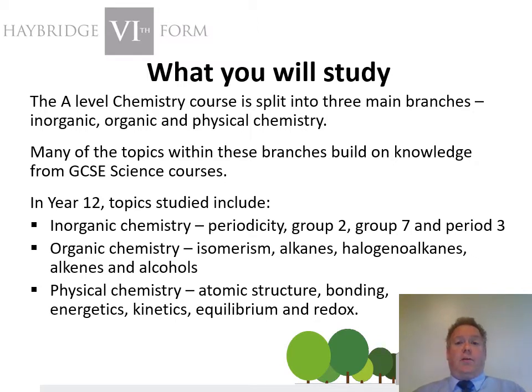In Year 12, these topics build on knowledge from GCSE. Inorganic topics include periodicity, Group 2, Group 7, and Period 3, which are linked to the periodic table content at GCSE. Organic chemistry topics include isomerism, alkanes, halogenoalkanes, alkenes, and alcohols, which build on the crude oil content from GCSE. Physical chemistry topics include atomic structure, bonding, energetics, kinetics, equilibrium, and redox, which build on the atomic structure, bonding, energy changes, rates and equilibrium topics from GCSE.